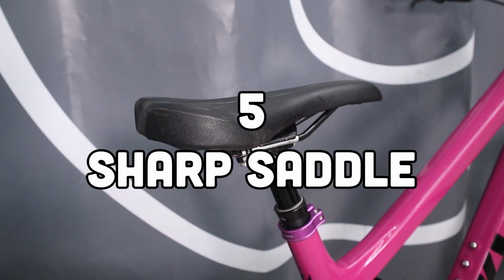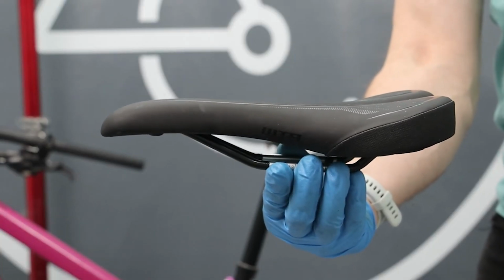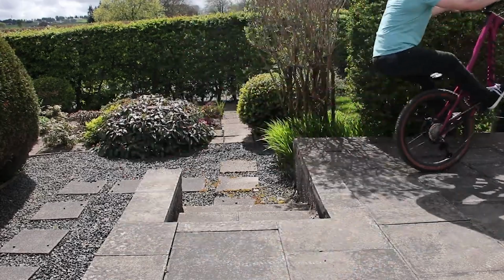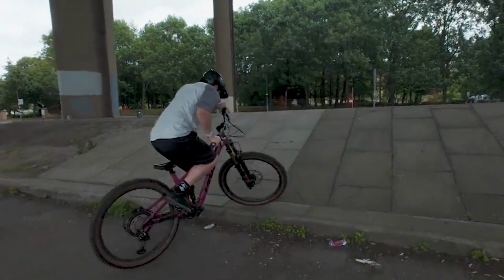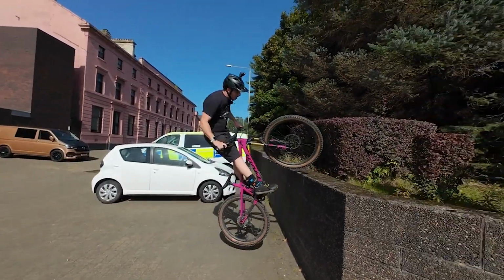5. Sharp saddle. Another compromise. This saddle's designed for trail riding, so hasn't had as much thought put into making it as good for jibbing. As such, it's longer and narrower with sharper edges than you'd find on a dirt jump saddle. It's comfy for longer rides, which is why I don't swap it, but for some trials moves, I sometimes end up with bruises on the inside of my thighs, which isn't fun.